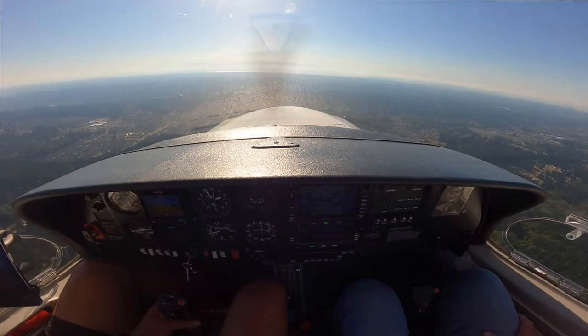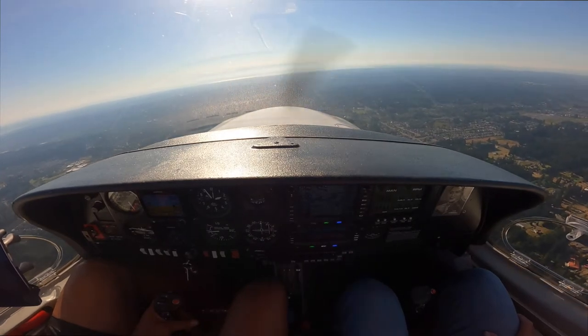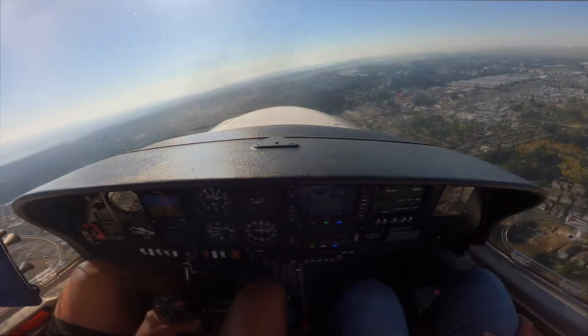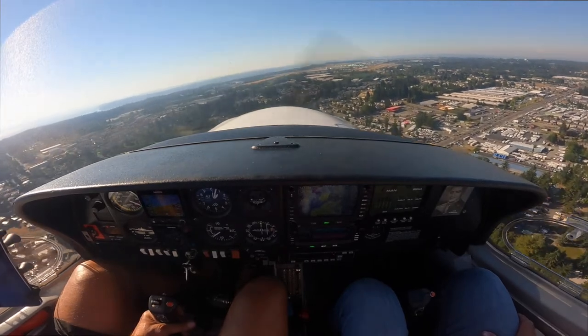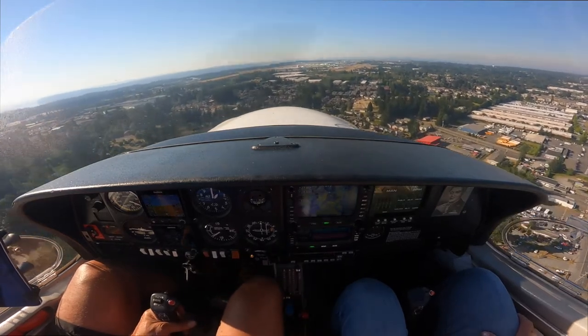Paine Tower, Diamond Star 243 Delta Sierra, 6 to the southeast, landing with Sierra. Diamond Star 243 Delta Sierra, Paine Tower, proceed direct to the right base, 34 right. Right base 34 right, Diamond 3 Delta Sierra. Paine Tower, Cessna 4937 Papa, holding short 34 right, ready for northbound departure. Cessna 4937 Papa, Paine Tower, roger, stand by, traffic landing. Stand by, traffic landing, 37 Papa.